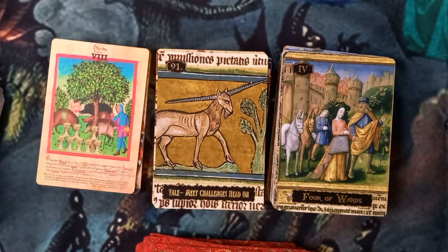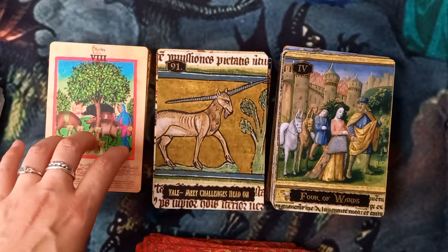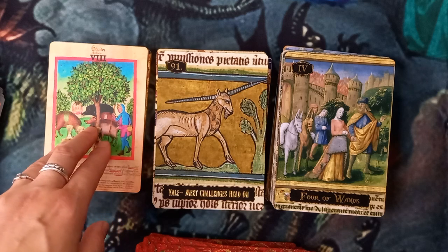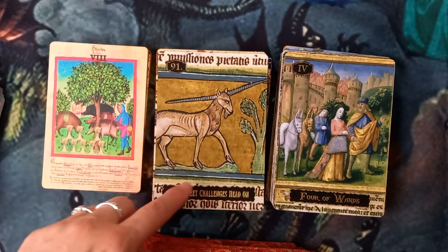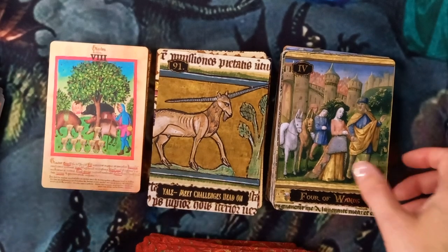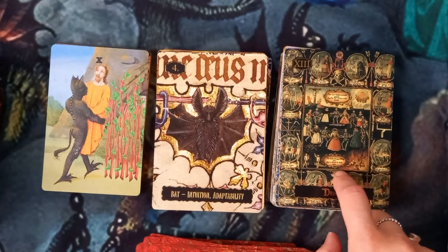8 of Cups with our meeting your challenges head on, and our 4 of Wands. So walking away from disappointments, things that are soaking up your emotional base, meeting those challenges head on in order to move forward. Maybe it's an arranged marriage. No, there's my death card.